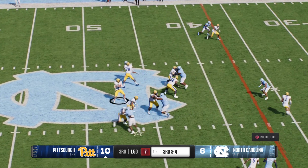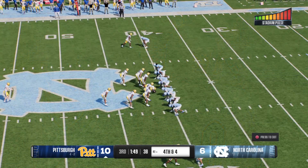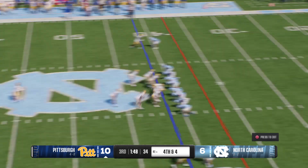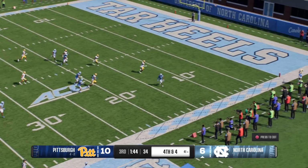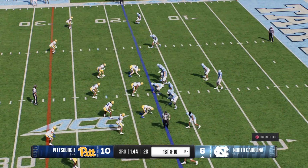To the air, it's Holstein. Can't hang on to the ball. He had it right in his chest, and it'll be fourth down. Pitt will line up to punt it away. He ought to be able to use this first punt to pin him deep. Wanted to make sure not to give them a chance for a return as it goes out of bounds.